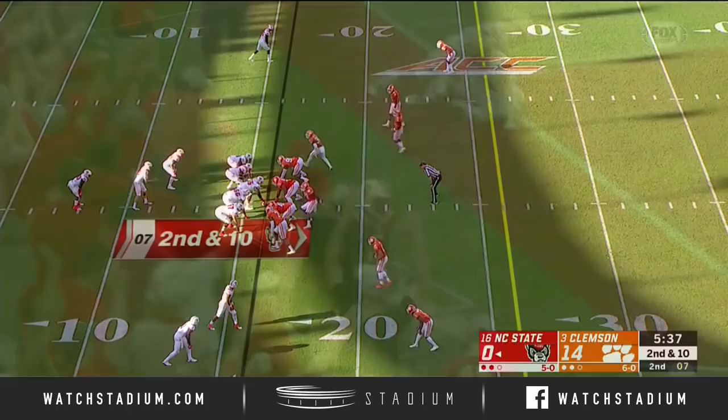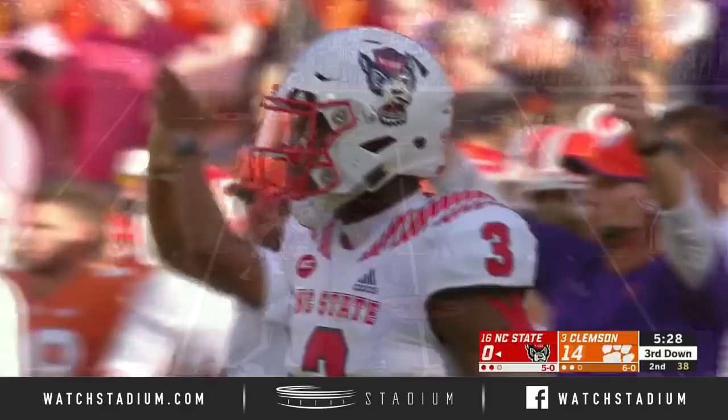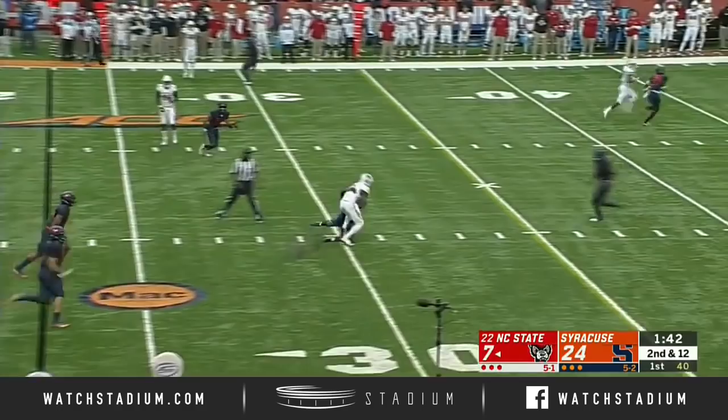Swings it out quickly to Kelvin Harmon. Across the 20, and that's all Trayvon Mullen to stop. Holly Rowe: Trying to avoid a second straight loss. Syracuse has been bringing heat all night. And the pass complete out across the 30-yard line to Kelvin Harmon.